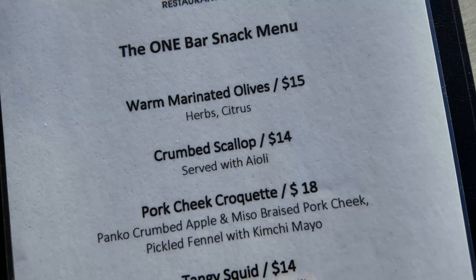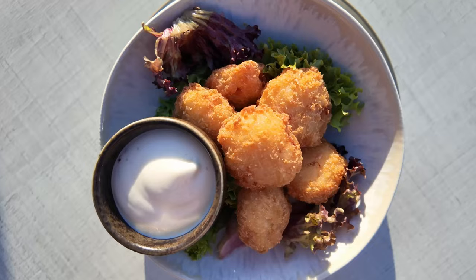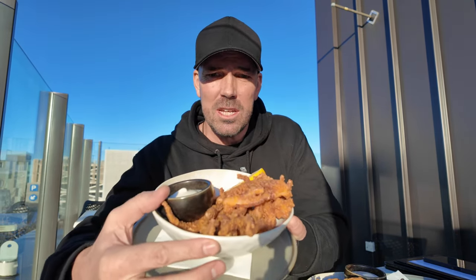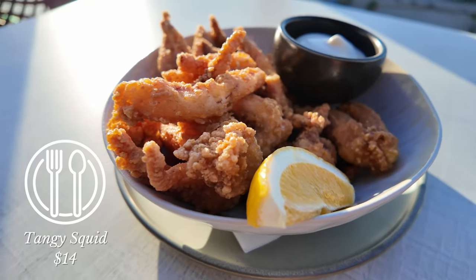Oh my goodness, this is the business. Look at this. I thought just because it had the word scallop, as in singular, I was just getting one amazing scallop, but I've got a whole bunch. There's what, 1, 2, 3, 4, 5, 6 scallops in there. This is awesome snack food right out of the fryer, and it smells so fresh and delicious. And then the other one, this humongous bowl of squid. Again, I thought it was going to be a lot smaller, but no.